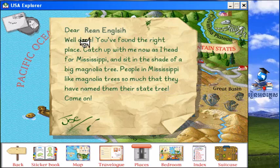Well done! You found the right place. Catch up with me now as I head for Mississippi and sit in the shade of a big magnolia tree. People in Mississippi like magnolia trees so much that they have named them their state tree.